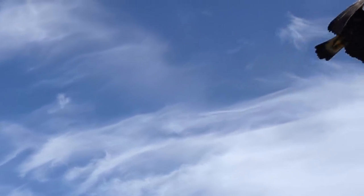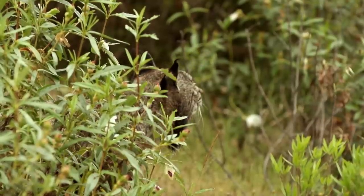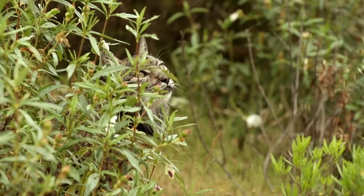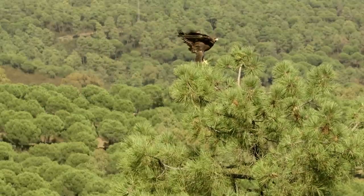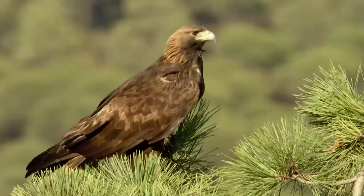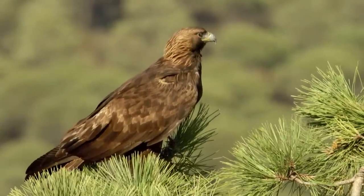The solitary lynx isn't alone. The most majestic of all eagles is gliding in the sky and perches close to where the young male is prowling. The golden eagle is an expert hunter, and although it may eat other prey and even carrion, rabbit is an essential part of its diet.